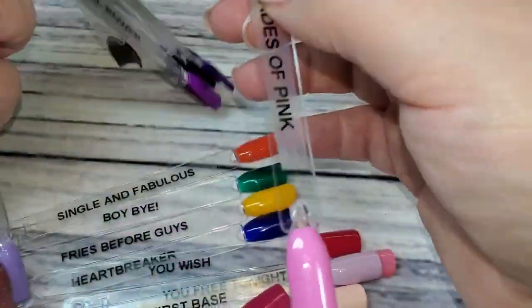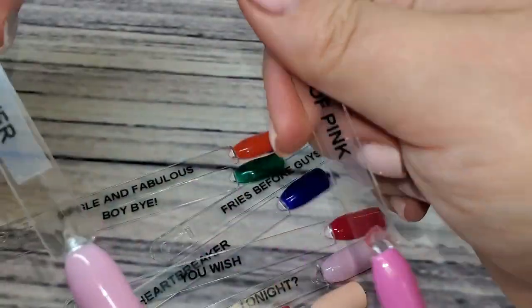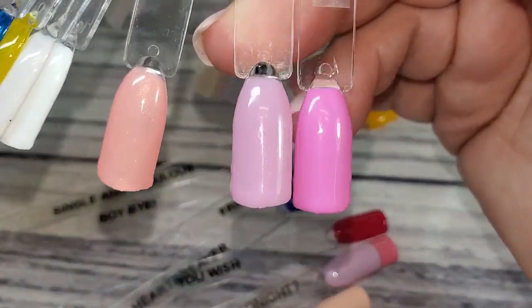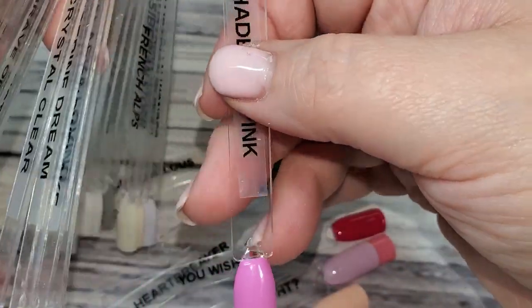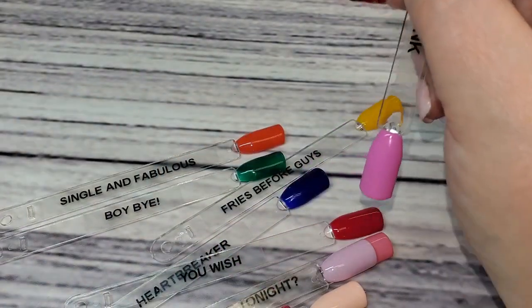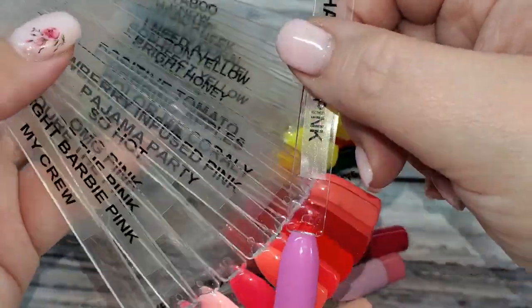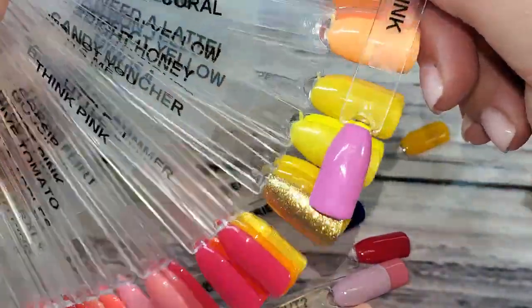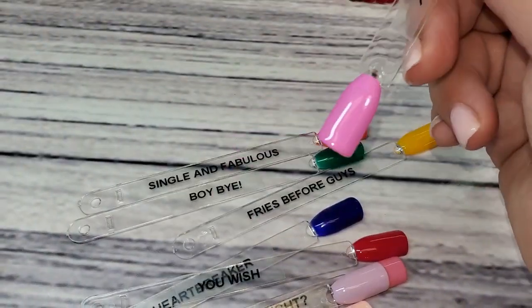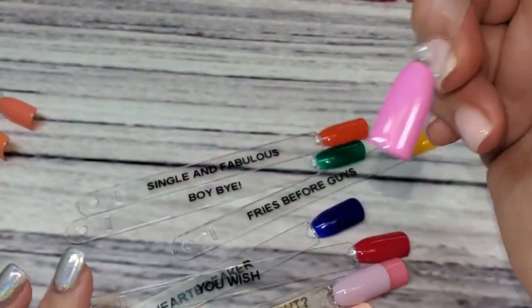Let's see if I have anything else that compares to 50 Shades of Pink. Here is Cake for Dinner. Of course, this one has a bit of a sparkle to it. Not quite a dupe, but that's what it looks like next to it. And do I have any other pinks? It's definitely got more of a purple tone to it rather than a pink. It's a very beautiful color. I do like this one.